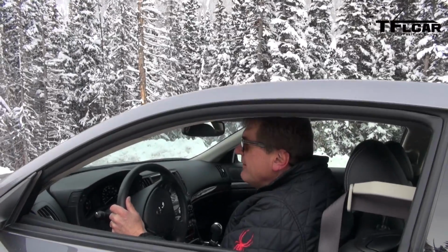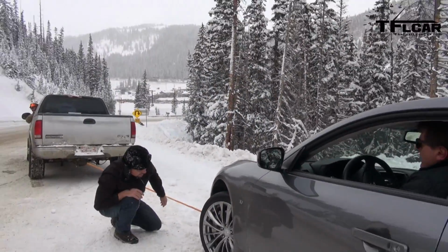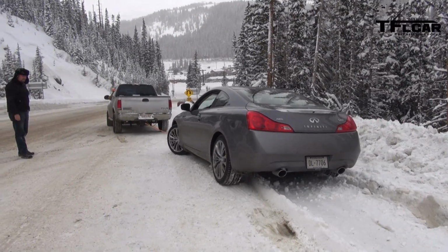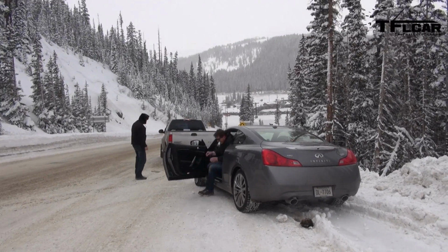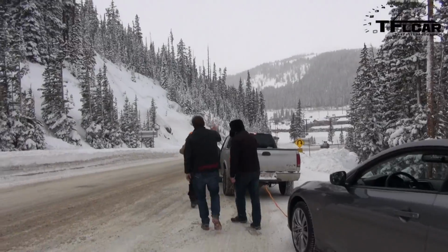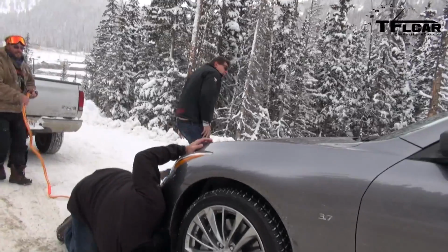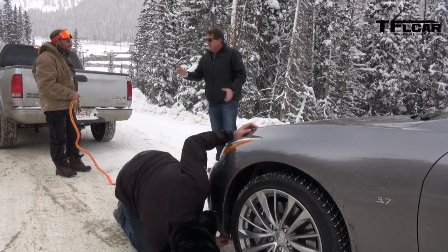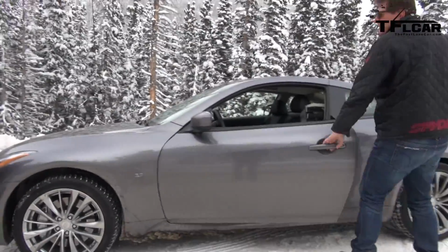I'm in neutral. I don't want to tear the car out. There's no real hook to attach it to. Come on, Roman! I didn't want to give any gas because I didn't want it to get wrapped around. So let me just nice and lightly pull out of here. Make sure we're free.